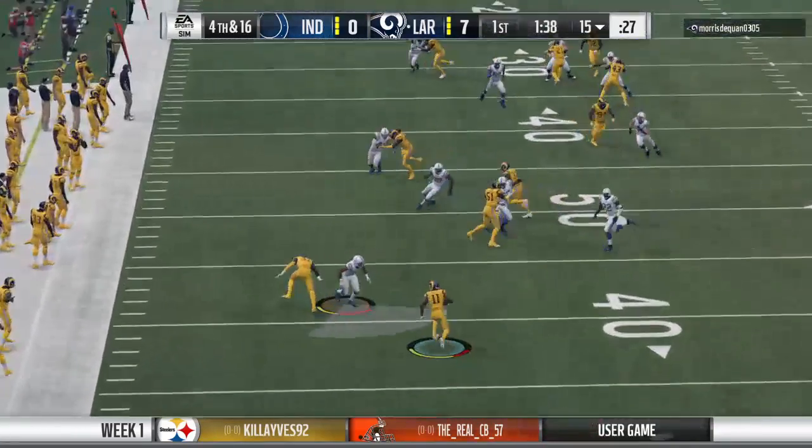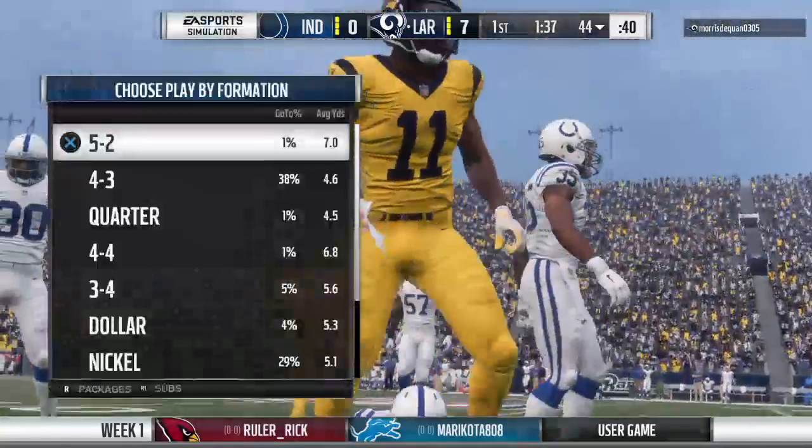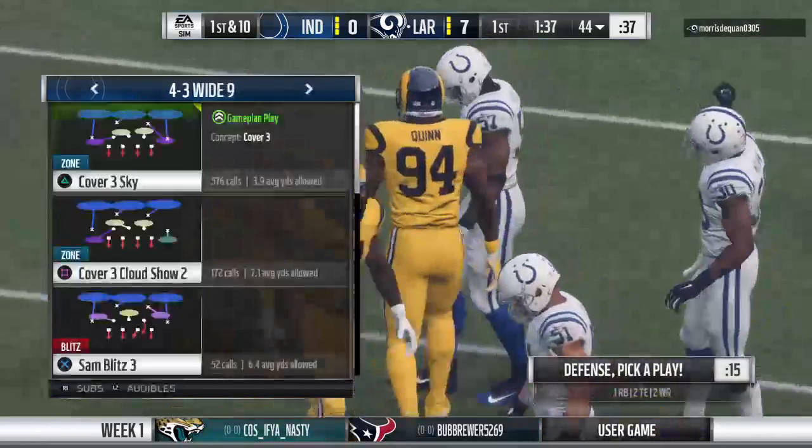Here's Austin. Give him 11 yards that time on the return. And out will come the offense as they take over.